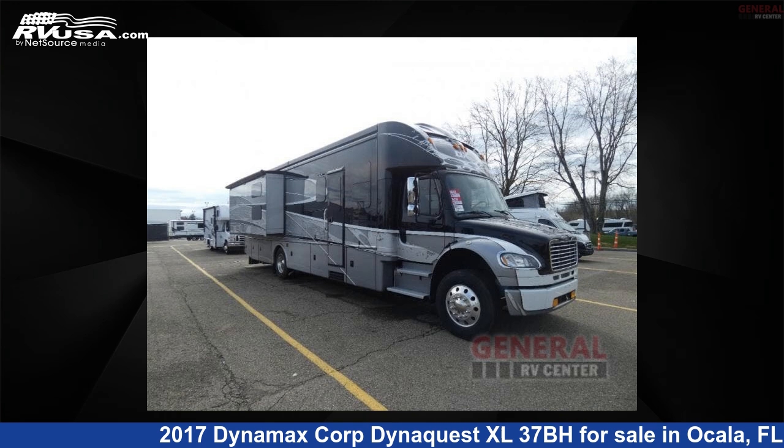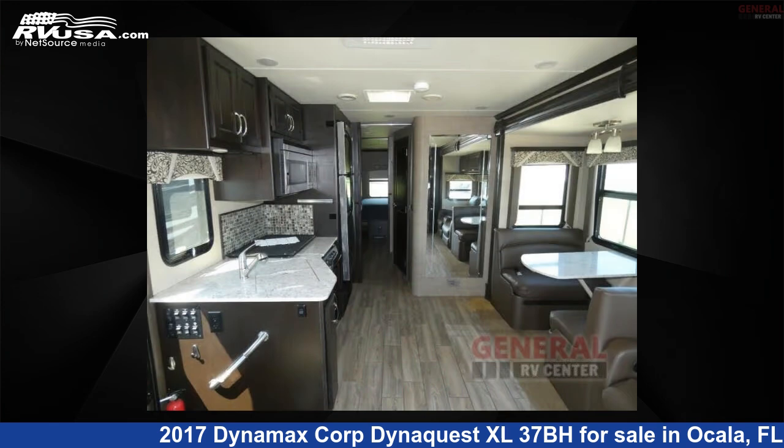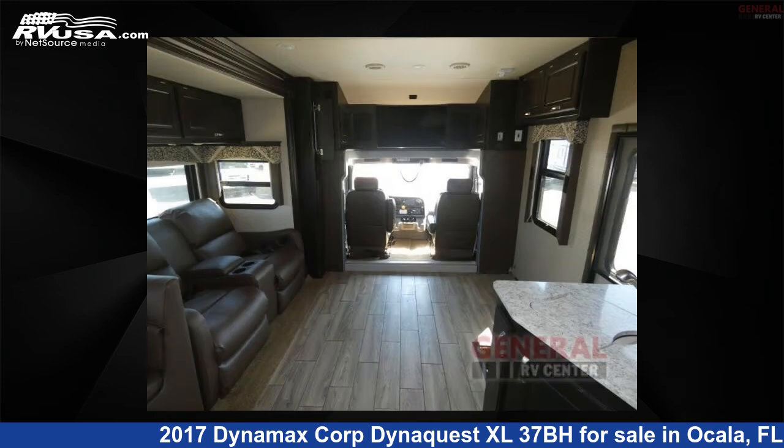This 2017 Dynamax Corp Dynaquest XL 37BH is a Super C RV. It is located in Ocala, FL 34473 and is offered for sale by General RV Center.